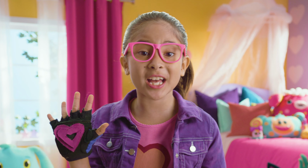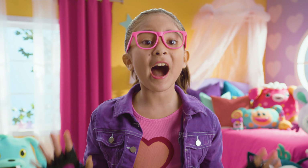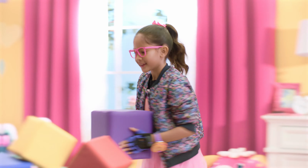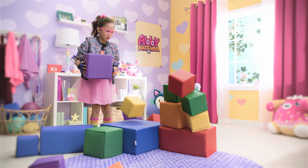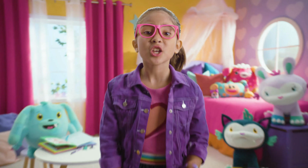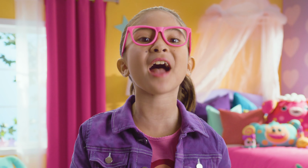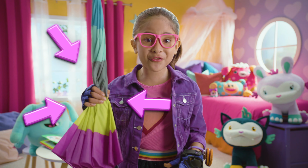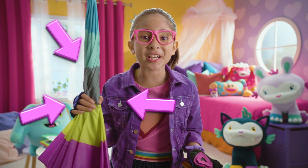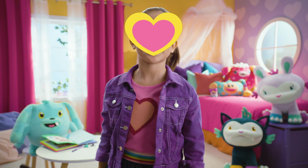Hey, Abby Hatter fans. Do you love building forts? I do. I love forts. I've tried making lots of different kinds. I've learned a lot from my past forts. So today, I know I'm going to make the best fort ever. An umbrella fort. And when it's finished, I can share it with my Fuzzlies, just like Abby.